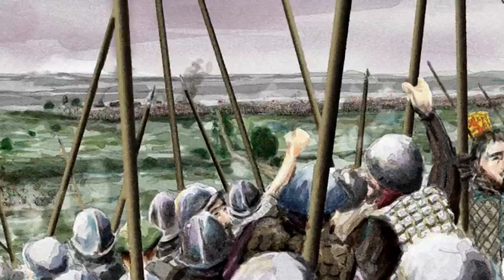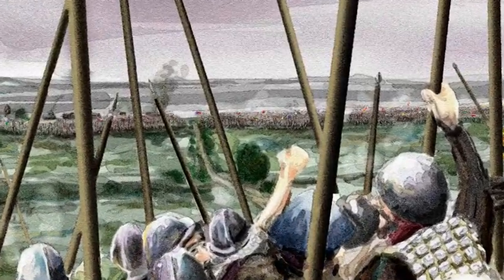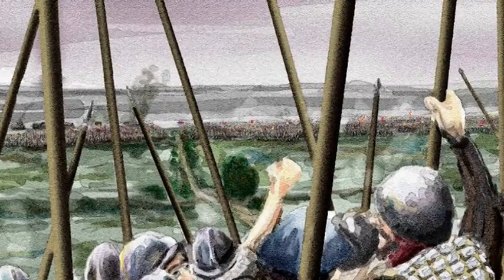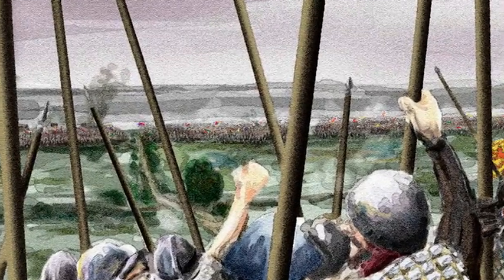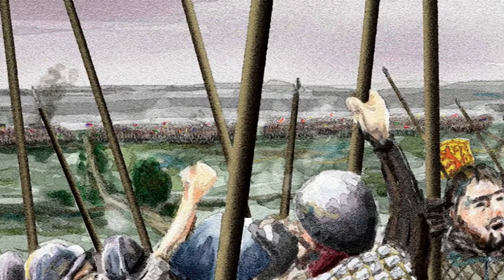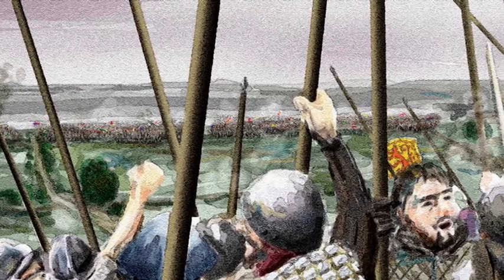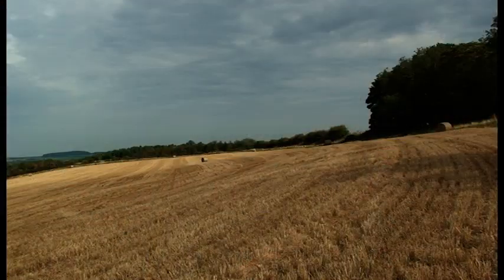But it is now that he makes his fatal mistake. He dismounts his horse to share the risk of battle with his men. James has more men in his division than does Surrey, but he knows that Surrey will soon be reinforced from the victorious English centre. King James must act quickly.